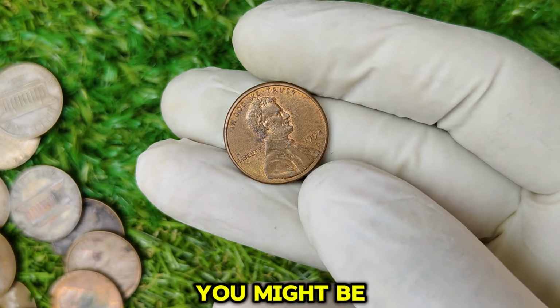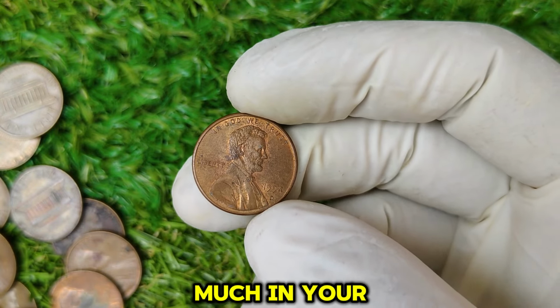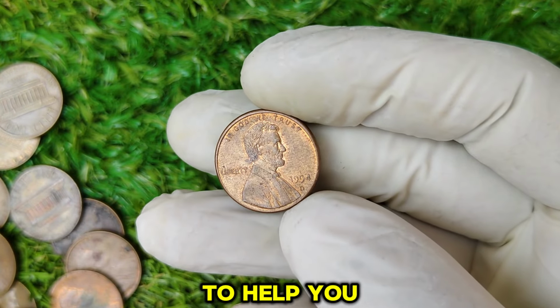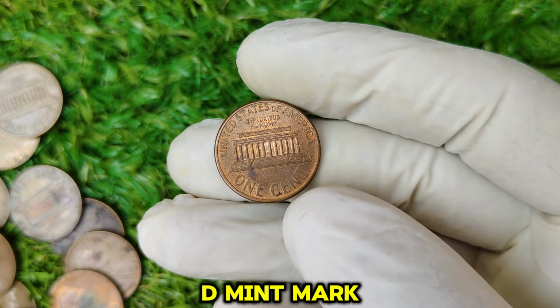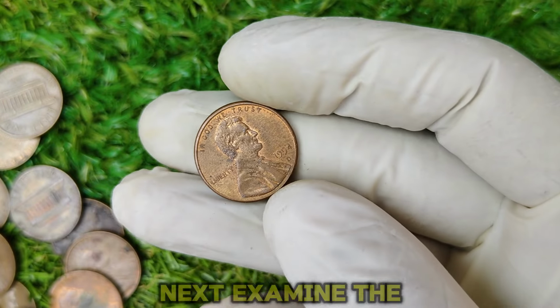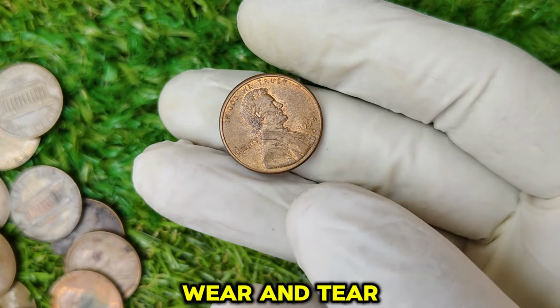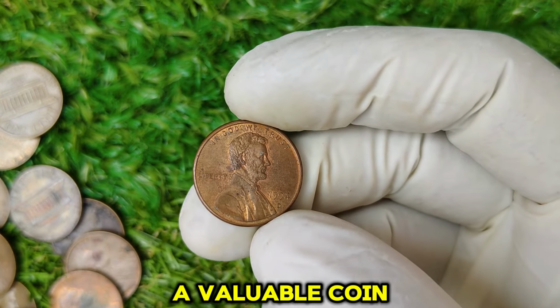Alright, so now you might be wondering, could you possibly have a 1994 D penny worth this much in your own collection or loose change? Well, let me give you some tips to help you figure that out. First things first, make sure your penny has the D mint mark under the date. This indicates that the penny was minted in Denver. Next, examine the condition of your penny. Does it show wear and tear, or does it look almost brand new? If it's the latter, you may have a valuable coin on your hands.